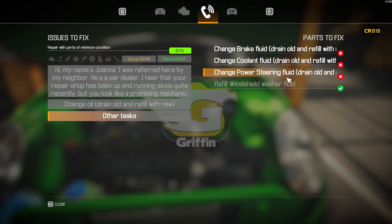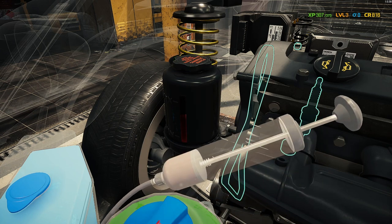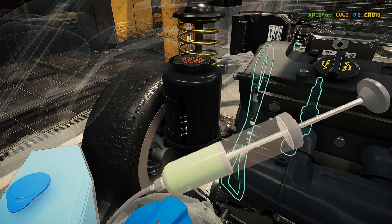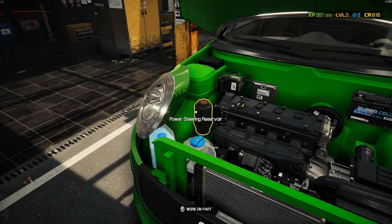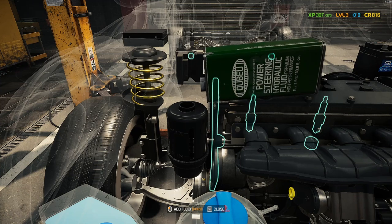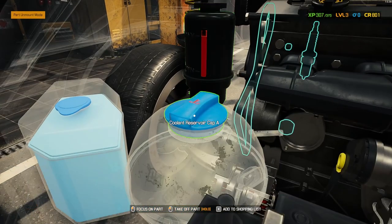Wait. So coolant and power steering, drain. Okay, power steering going out. Good stuff. This one, coolant going out. Perfect. Let's fill them up. I don't want that. Inventory. Why is that like that? Okay, let's put that guy in. Cube. What is that? There you go. Let's put the coolant in.